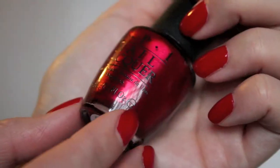Now let's move on to what I like to call the metallic-y or foiled polishes. And the first one I have for you is from OPI's Starlight collection. So it's definitely brand new. It's called Romance on the Moon and it's a foiled kind of metallic-y red.